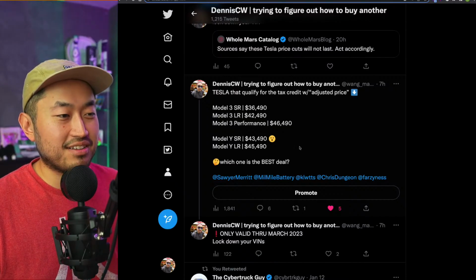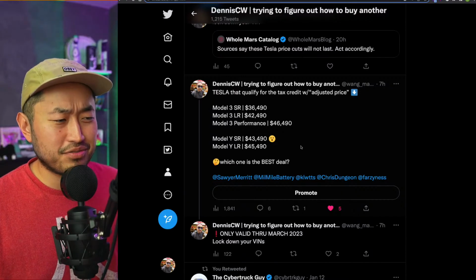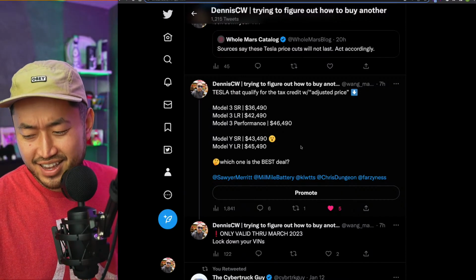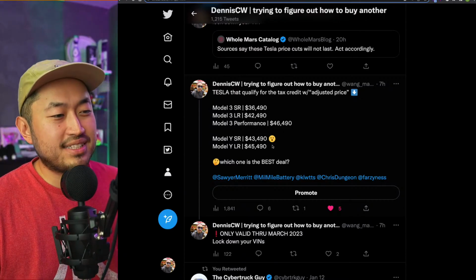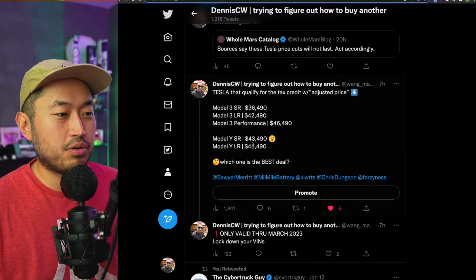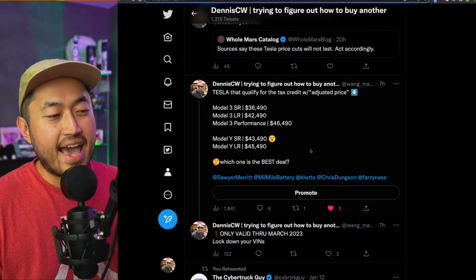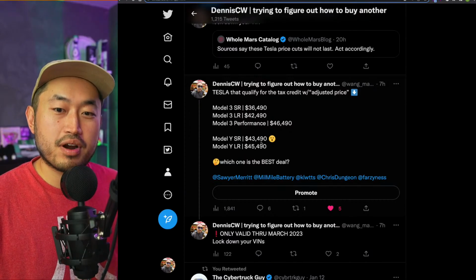A Model Y, if we're moving to the Model Y Standard Range, spoiler alert, there is a Model Y Standard Range. It's not really highlighted anywhere, just like how the Long Range is not highlighted anywhere. That could be another topic on why, for some reason, they still haven't brought those two vehicles back, the SR and the Long Range. We could probably speculate on that. But the Model Y Standard Range does exist. You can find them in inventory. Shout out to waitingfortesla.com. And that vehicle after the $7,500 tax credit is $43,490.